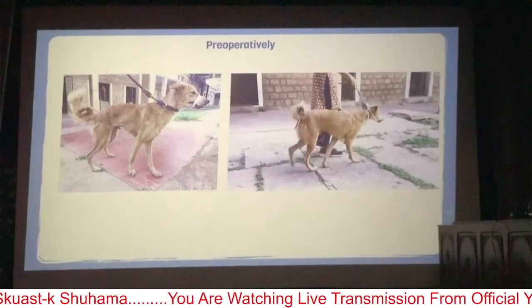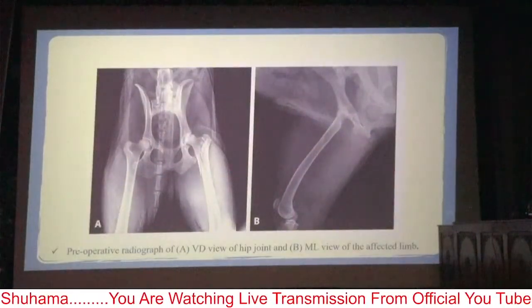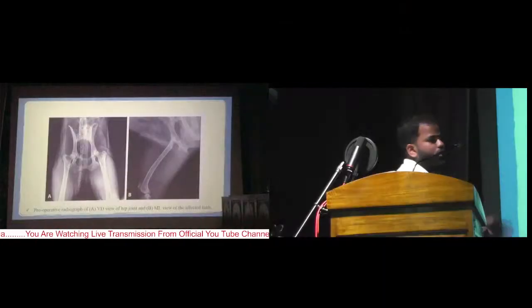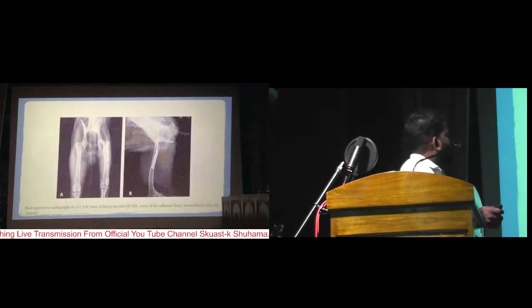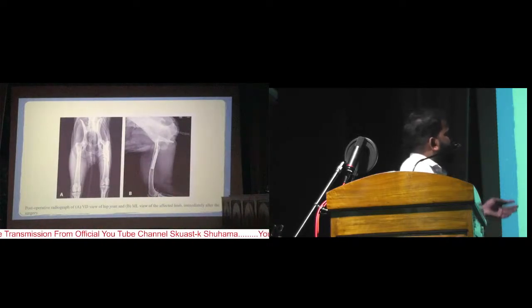So preoperatively we recorded the patient condition. So this is the intertrochanteric fracture, as the fracture line goes through the trochanter. Then the radiograph immediately after the surgery, radiographic examination after the surgery to check the screw placement, the proper placement of the implant and all.